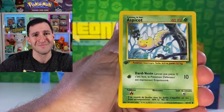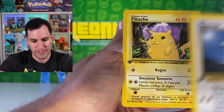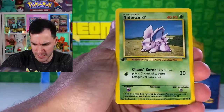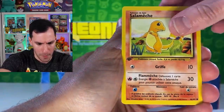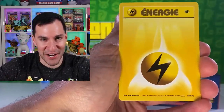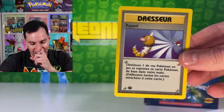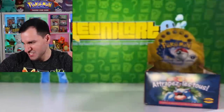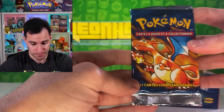Canaratico. Yeah, far-fetched. Aspicat. Coolio. That's forever. Like, his name now is just Coolio. Pikachu. This is very nice. I should probably make sure those are in good condition. Nidoran Male. Charmander. Energy, and it's a Repel. I don't know why I was getting so excited about that. I'm about to sneeze though. I guess the dust on these cards. All right, get it into the charge.